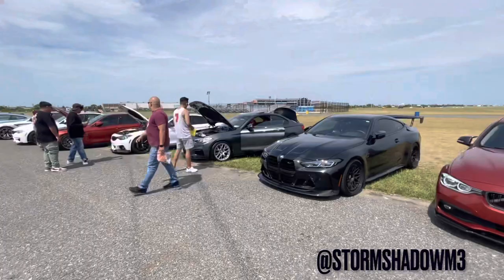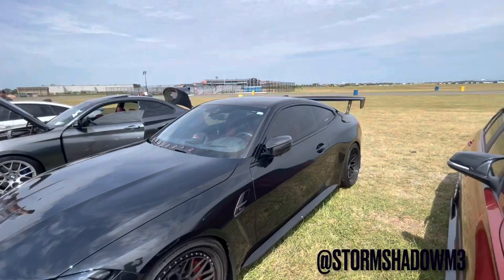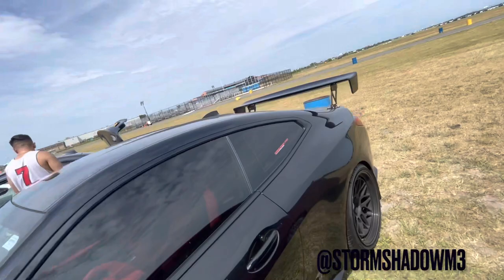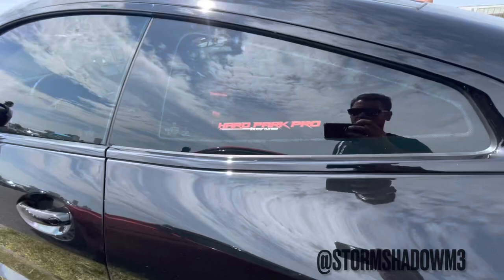This is a black G82 M3. HREs, red calipers, check them out. And inside, absolutely, he's got the red leather. And look at the wing. Oh, the wing looks great. Such a beautiful setup. And if you guys want to check out the website, like he said, Hard Park Pro, check it out.